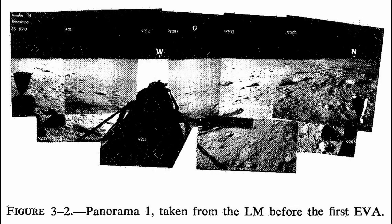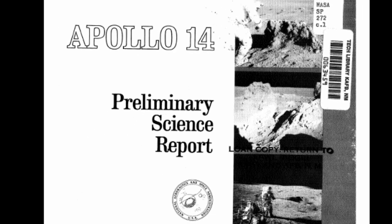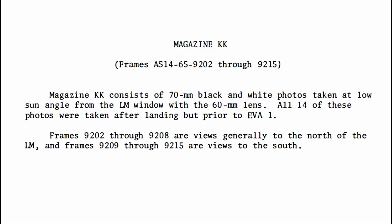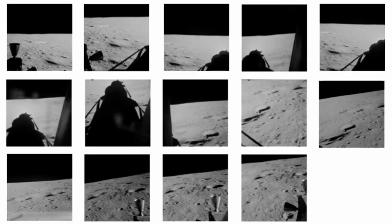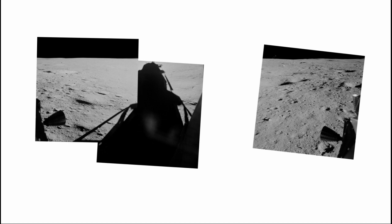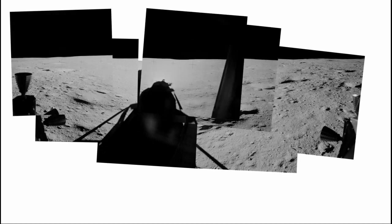The panorama appears in the Apollo 14 Preliminary Science Report, and the Apollo 14 Photography Index claims the photos were taken from inside the lunar module soon after landing. Of the 14 photos on the magazine, these 10 are referenced as having been used in the panorama. Except it turns out to be not so much a panorama as a patchwork.